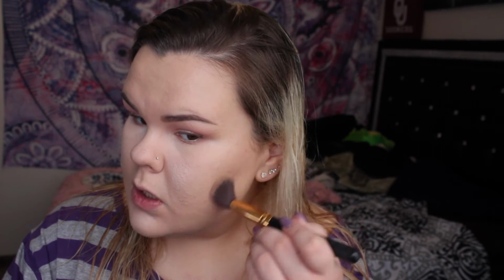And now for bronzer, I'm going to try a new one on camera actually. It's going to be the e.l.f. Cool bronzer, this color right here, and we're going to see how this works. Alright, so far I like the color. It's not too orangey.